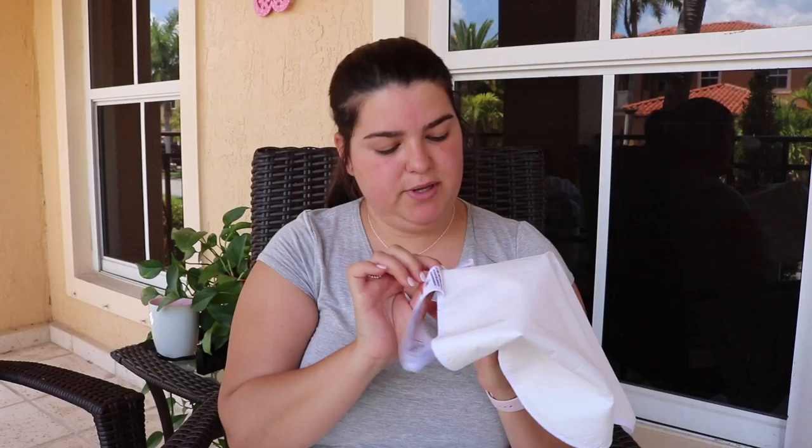We got the Boppy ones. There's other brands, but really, I feel like every brand would be the same. So, too much on that one thing.